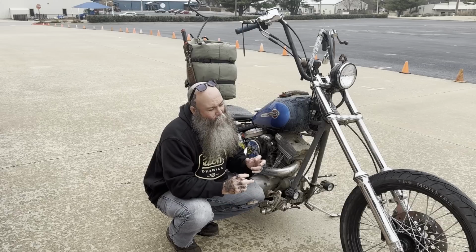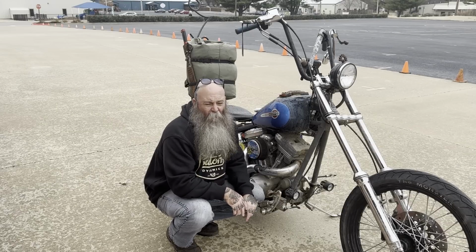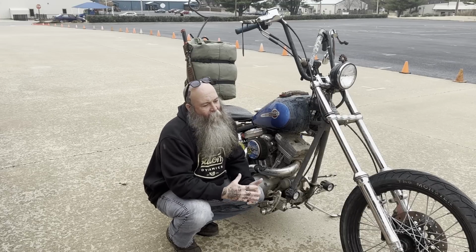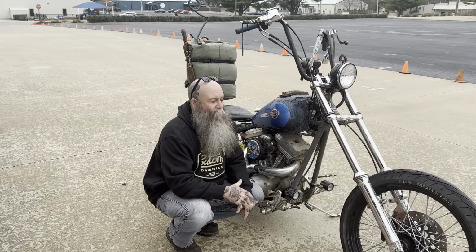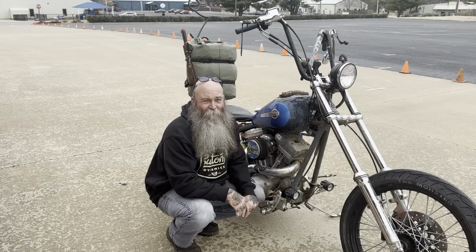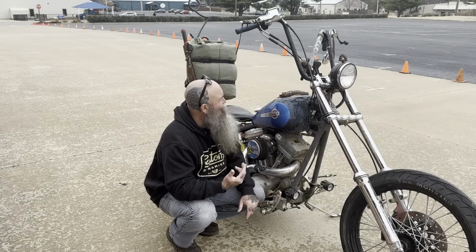Now, it's not really the old school way, I get it. And true chopper people are probably going to go, oh my God, that's stupid. But I really don't care. I want to just run hard, fast, and heavy and have a good time and give the GPS a go. And if it works, it works. And if it doesn't, I'll just take it off.